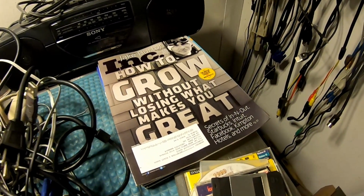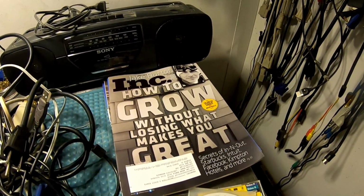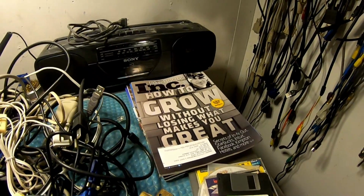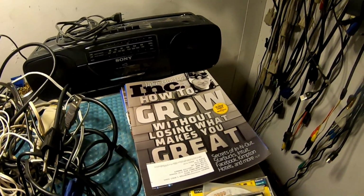Some magazines that are pretty much like new. Probably, I'm not going to try to sell those. I'll probably keep some of those myself and just read them and see if my wife wants to take any of those to her office.